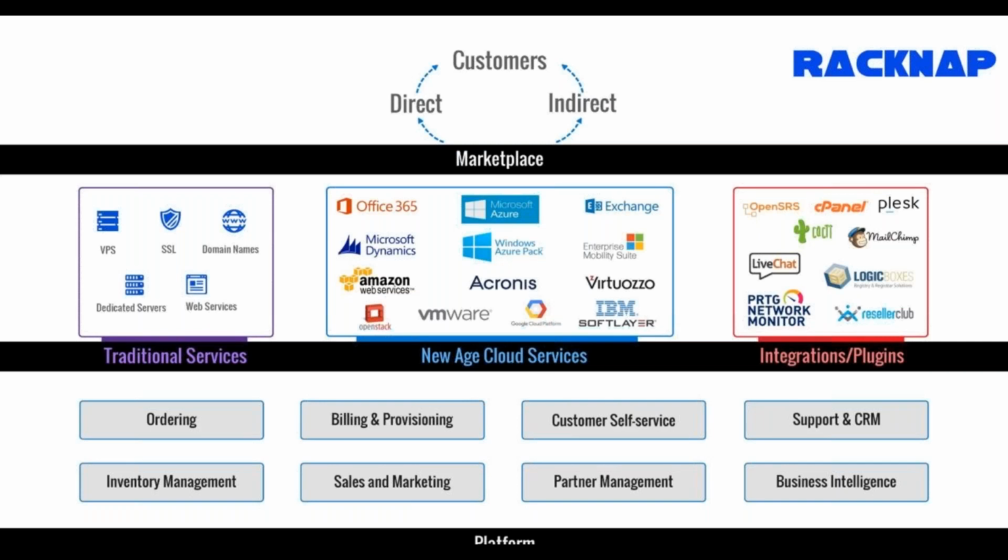So going back to this, what we will cover today is that you as a CSP don't need to have a separate ticketing module to be able to manage your support processes. RACNAP can help you with that. It can offer SLA management capabilities, support dashboards, knowledge-based management, whereby self-help knowledge-based articles can be defined, etc. as well. So RACNAP can help you with all that kind of capability.